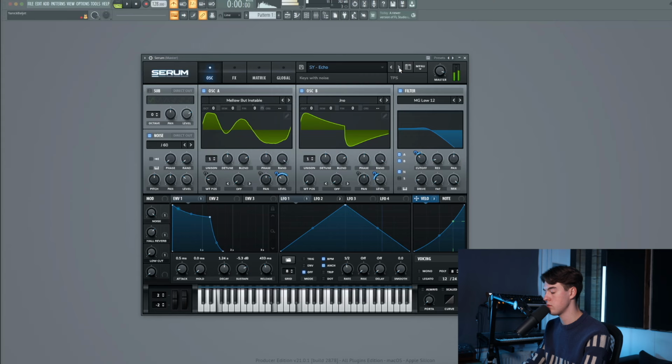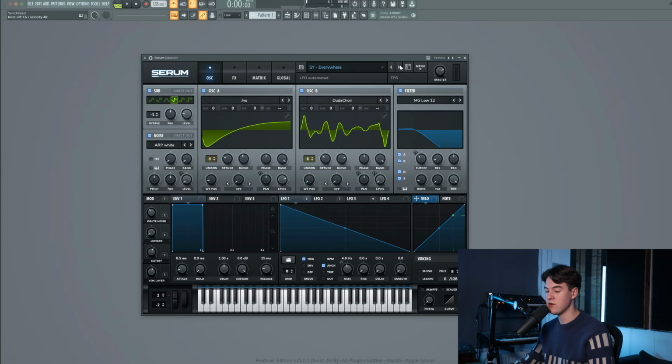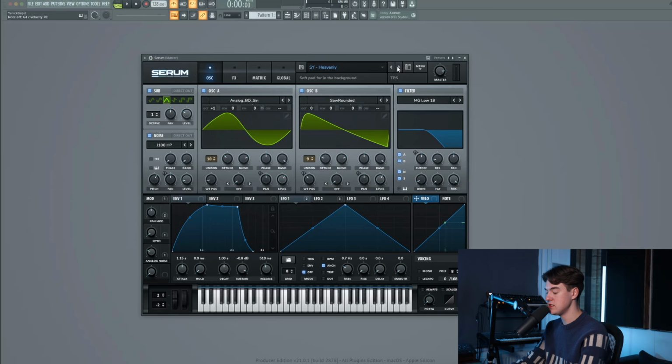Synth Everywhere has a really cool modulation on the LFO and sounds like this. Synth Heavily is a really nice pad sound and goes like this. Synth Intimate.